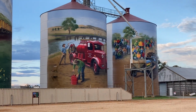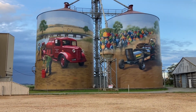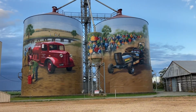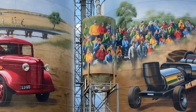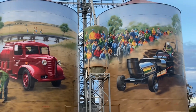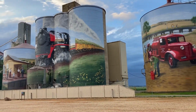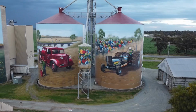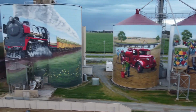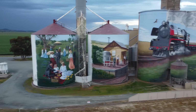We'll come back to these end ones. This is the last two properly, with the fire engine and then the racing car. They've even got the little silo in the middle painted up as part of the crowd. That is one epic collection of silos, that one. Just pop the drone up here just to get another view of these amazing silos, just to get an idea of how big they are.